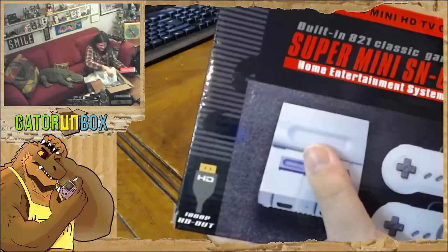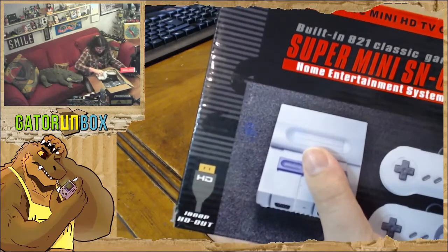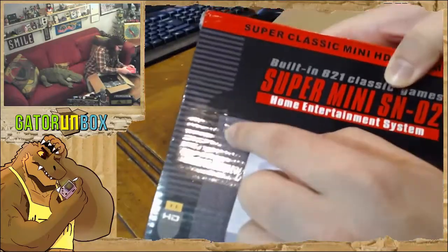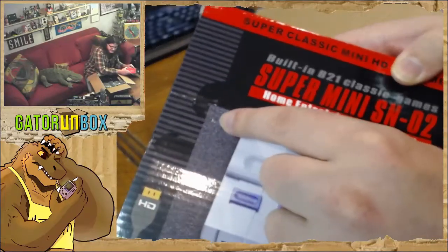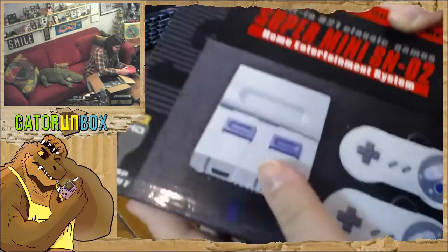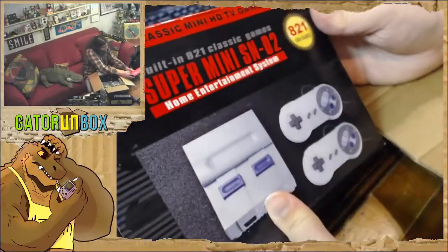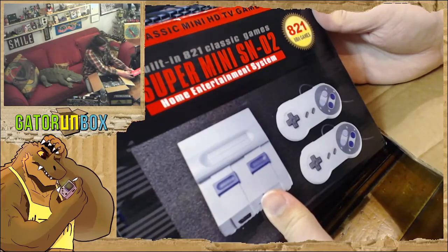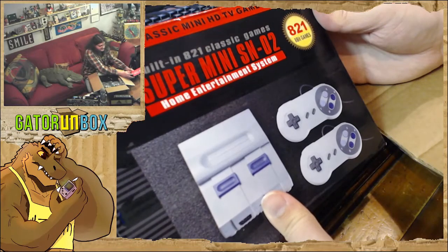Unfortunately, whenever I was cutting the address label off so that I wouldn't reveal Racquerr's address, I gave this box what Dank Pods would call the old slash and dash, made popular by the eBay Global Shipping Department. The X-Acto blade accidentally hit the front of the thing, and now it literally ruined the collector's value of my Super Mini SN02 and home entertainment system. Home entertainment system is not the correct phrasing. That's what you'd call like a stereo or something.